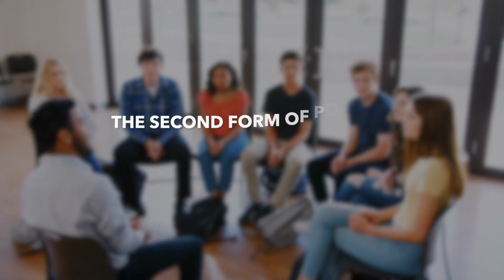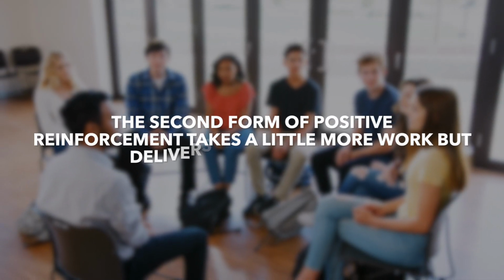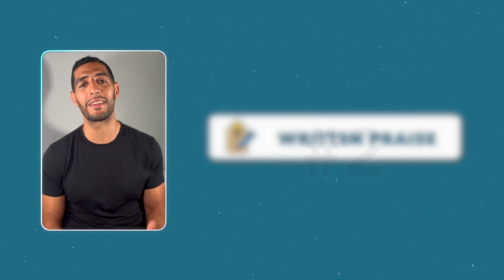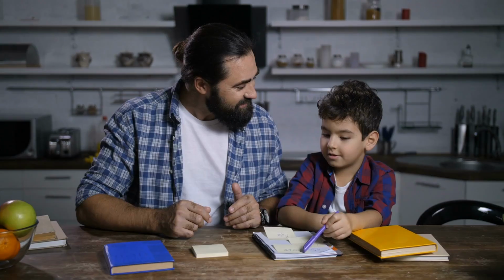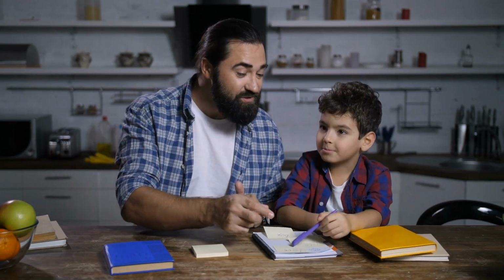The second form of positive reinforcement takes a little more work, but delivers outsized impact. The only thing better than hearing some encouragement is reading it. That's right. The second form of positive reinforcement is written praise. You can use a sticky note that you share with a child. Write a note for them to take home to their parents or guardians, letting them know how amazing they were during your session. Or even write it on a test or exit ticket they did well on. It goes a really long way.